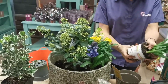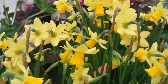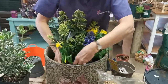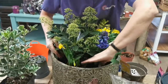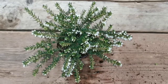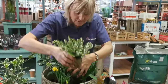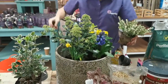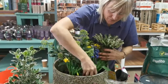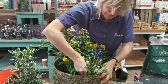Possibly then pop in a tete-a-tete. These have been growing on our nursery since the autumn. I'll have to tweak that a little bit just to get that out. There we go. Just pop that in. Actually, I'll probably put that a little bit further on because I think I need something a little bit lower here. And I think I'm going to pop in one of these lovely white heathers. Just give it a little bruise there to help the roots to spread out. It'll need a bit of extra soil because it's much shorter. I'll pop some extra soil in just to get that right on the height, just here. It's lovely just there.